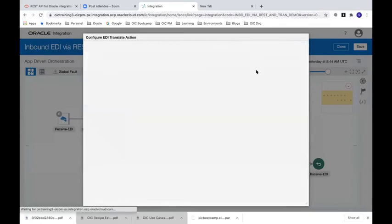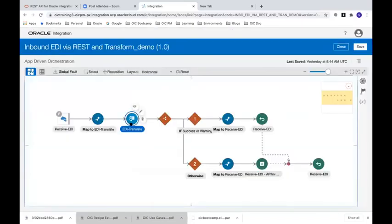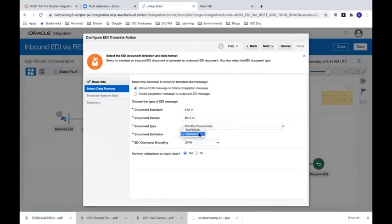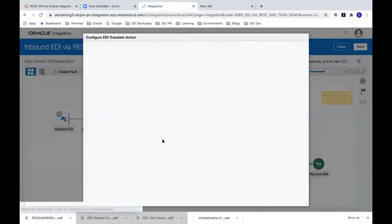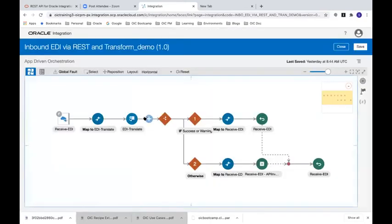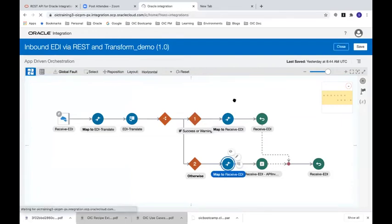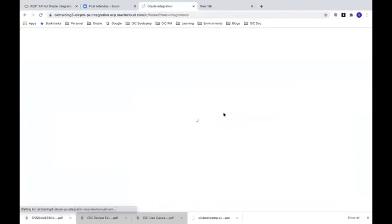Now I'll cancel this because I already have this action created, and I'm using the standard message. In this, you can see the document definition as my PO document, which we have just edited now. Let's not disturb the mappings here, because we just wanted to understand the EDI translate action. And once it is translated, if it is a success or translated with a warning message, I'm sending that message, or sending the error message here. So I'll go ahead and run this B2B inbound orchestration.